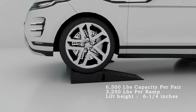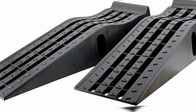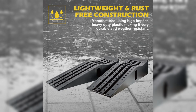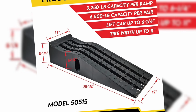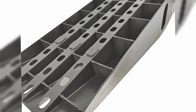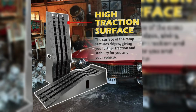These ramps are great for trucks, SUVs, and most mid-size vehicles, and they're straightforward to use. That said, the incline is a bit steep for cars with low clearance, so if you drive a lowered ride or a sports coupe, you might run into clearance issues. One friend of mine uses these for his Chevy Tahoe, and he says they've never let him down. Just set them, roll up, and you're good to go. No frills, no hassle, just reliable lifting power. Also worth noting, the open grid design helps with debris or oil runoff during messy repairs.